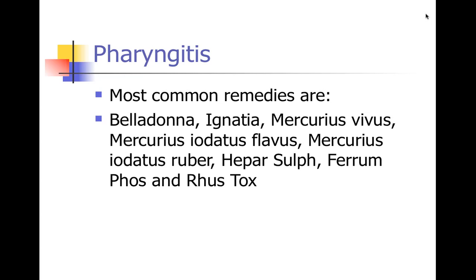So here's a list of some of the common homeopathic remedies for pharyngitis or a sore throat. We have belladonna, ignatia, mercurius vivus, mercurius iodatus flavus, mercurius iodatus ruber, hepar sulph, ferrum phos, and rhus tox.